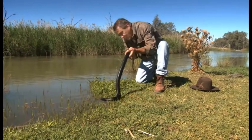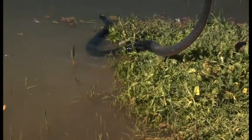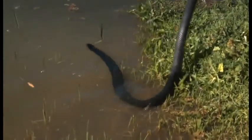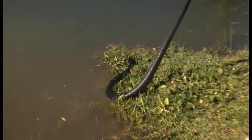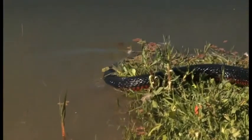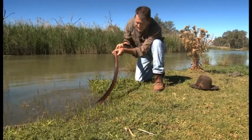These big snakes, they love to hunt this country here like the Macquarie Marshes because they prey upon the frogs. And they're very good at that. They'll also take little birds, especially little chicks in the reeds behind me. Come on, out you come. Look at that. And you can see how they get their name. Look at that lovely red tummy.